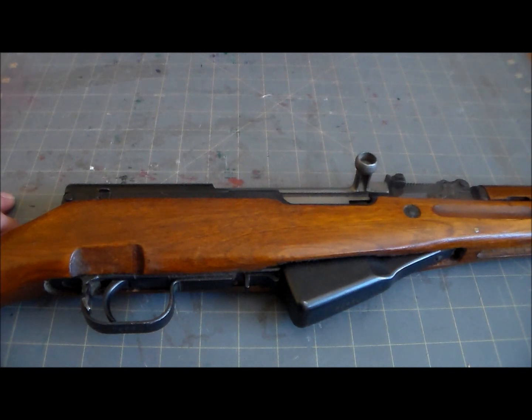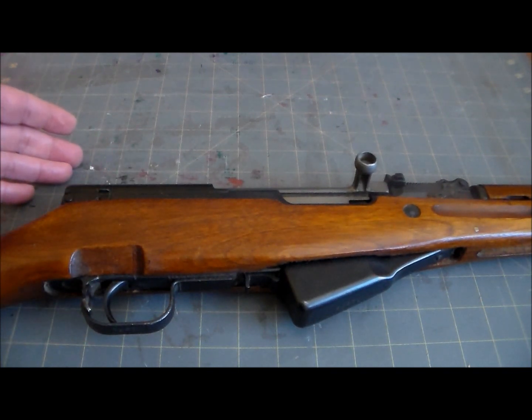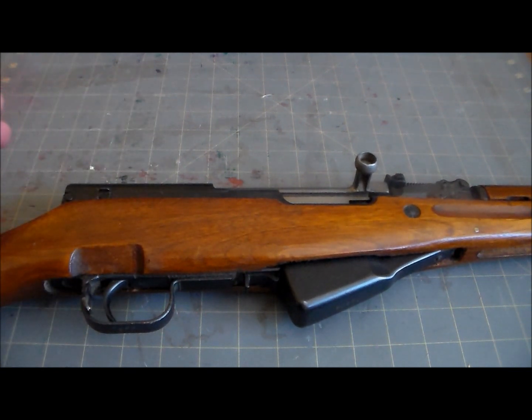I'm the Pony 314, and have a look at the communist classic, used all over the world, but still managed to become an American favorite. Yep, this is the SKS. So, here are the basics.